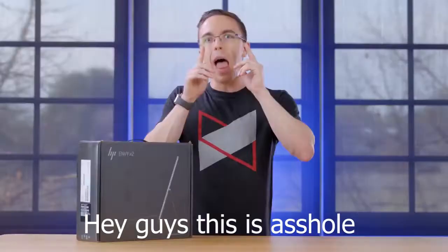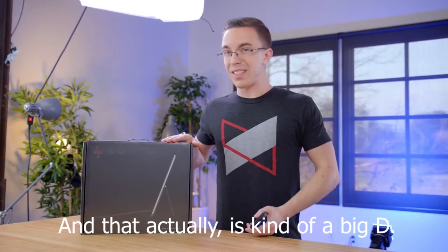Hey guys, this is awesome. This is the Google Pixel 835, one of the most advanced smartphones on sale today, and it's powered by a Qualcomm Snapdragon 2 processor. Now this laptop beside me is also powered by that same mobile processor, and that actually is kind of a big deal.